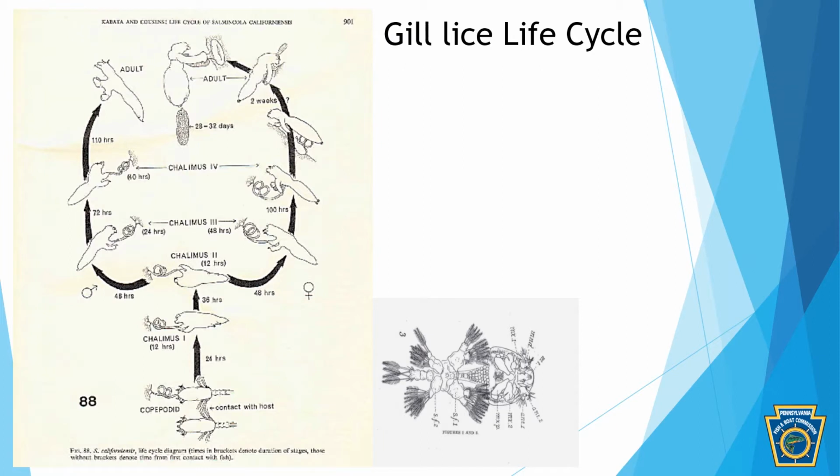So as far as the life cycle, from egg to gravid female, it takes anywhere from 28 to 32 days depending on temperature. It's a direct life cycle. A lot of parasites and pathogens in fish involve multiple hosts. Gill lice is just one. It goes straight from the juveniles, which is kind of pictured down here on the bottom, up to the adult by attaching to a single host.